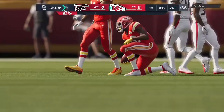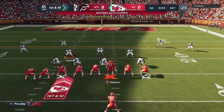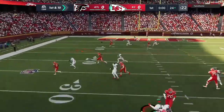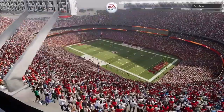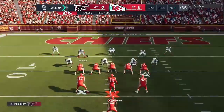Nice pickup on first down. Good work after the catch. Gets him 15 and a first down. Kansas City Chiefs. First down. On first and 10, here's Mahomes. Complete. The tight end, Kelsey. And he's going to be brought down on what will be the final play of this first quarter. We're scoreless after one.